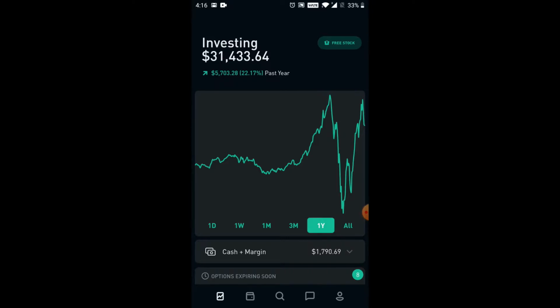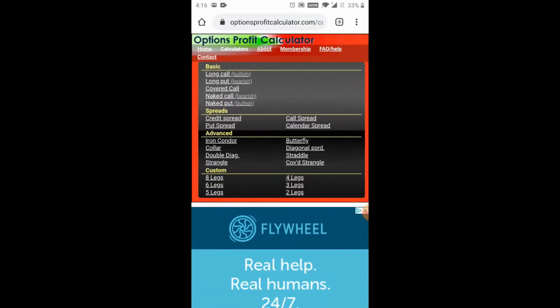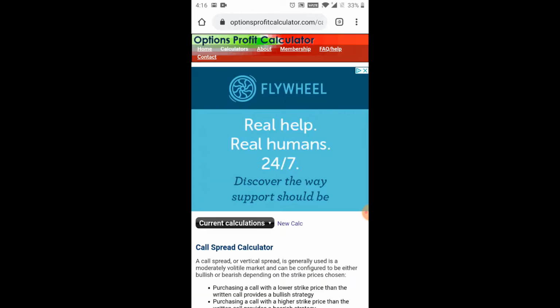Now I'll explain what credit spreads are. So to understand how credit spreads work, let me open up this website called optionsprofitcalculator.com. So here you have optionsprofitcalculator.com. At first you have all the long calls, long puts, or the naked calls, naked puts that I was telling you about. But what we're going to look at is our spreads. So let's look at a call spread.